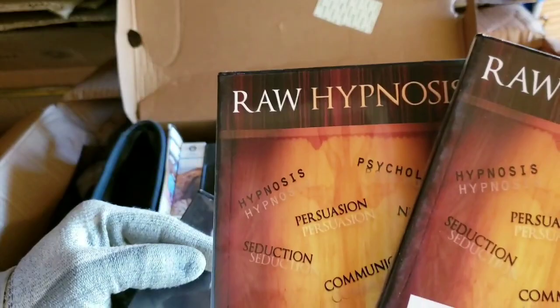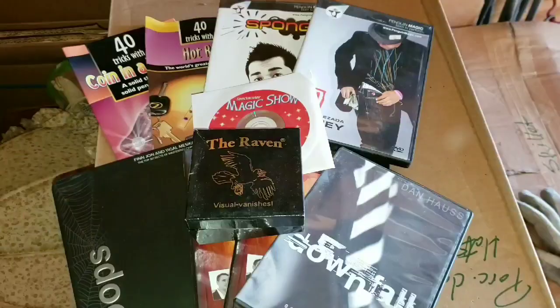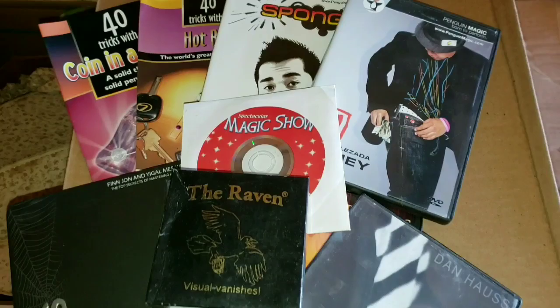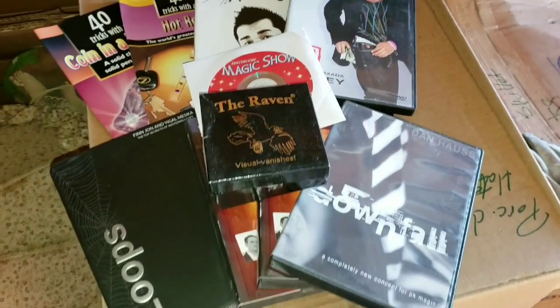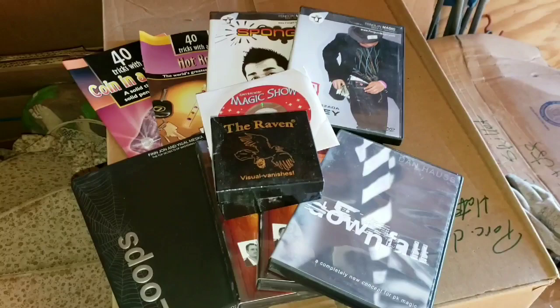I'm doing it. I always go through the boxes a lot more thoroughly after I show them on video, and I had no idea what was actually in there. This stuff is all for magic shows. Even the hypnosis. This is for learning magic, performing magic on the street and in shows. This box is much better than I actually thought it was. Honestly, a lot of this I want to take home and I want to try.